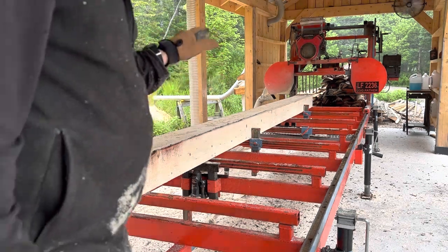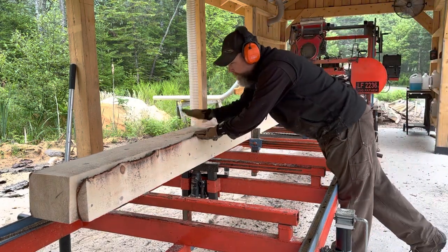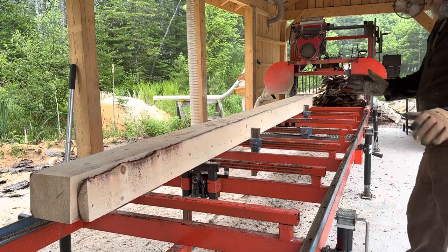So we'll set our height at 6 inches exactly. And we'll make another cut. And we'll take a 1-inch piece off of this, and a 1-inch board off the top of that cant. That'll work out nice.